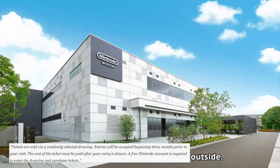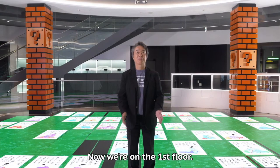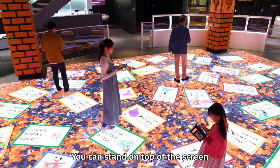It turns out that tickets are sold via a randomly selected drawing. Entries will be accepted beginning 3 months prior to your visit. Are you kidding me? It says the cost of the ticket must be paid after your entry is drawn. And also, they say that a free Nintendo account is required to enter the drawing and purchase tickets.